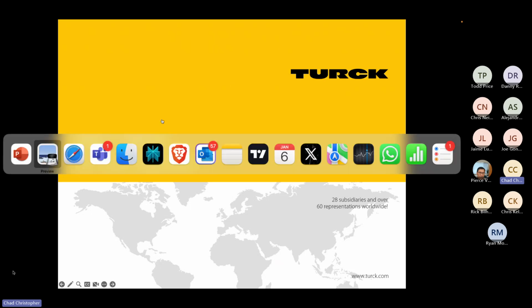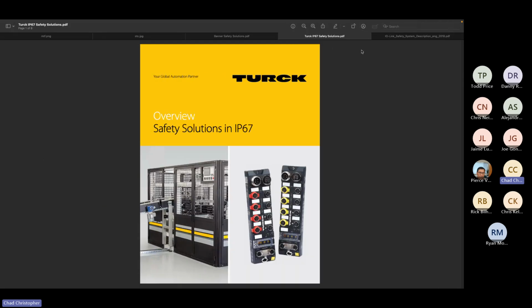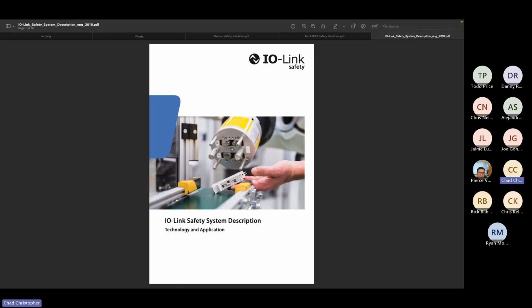So the last thing I'm going to hit on in our remaining few minutes is one more thing that is coming out. This has been in the works for a while, and it is starting to finally appear in the world: IO-Link safety. IO-Link safety will probably be the next big thing in terms of taking advantage of that IO-Link architecture.